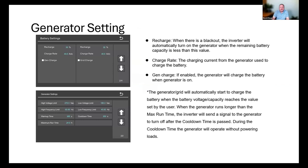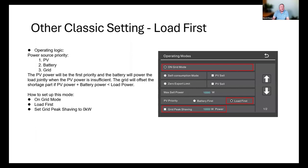Generator setting, again, it's compatible with a generator. You basically say how it works, what percentage you want it to charge at. You can optionally select things to say generator charge. If it's enabled, the generator will charge the battery when the generator's on. Again, pretty cool setup from a generator perspective.